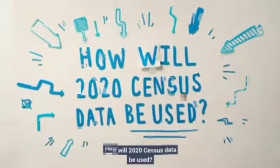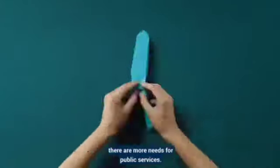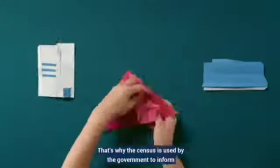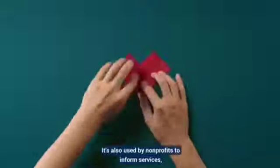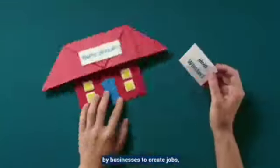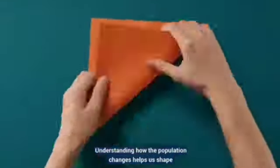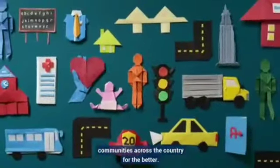How will 2020 census data be used? Where there are more people, there are more needs for public services. That's why the census is used by the government to inform funding decisions each year. But that's not all. It's also used by nonprofits to inform services, by businesses to create jobs, and even by students for school projects. Understanding how the population changes helps us shape communities across the country for the better.